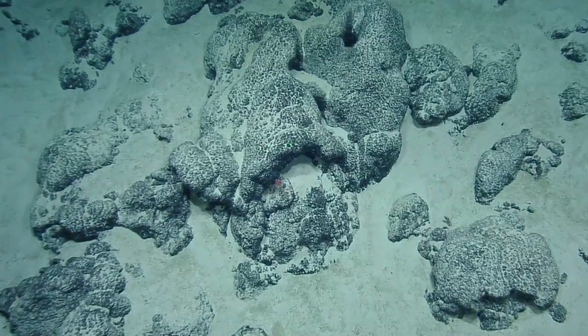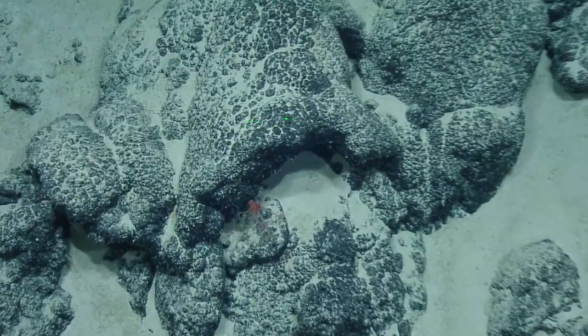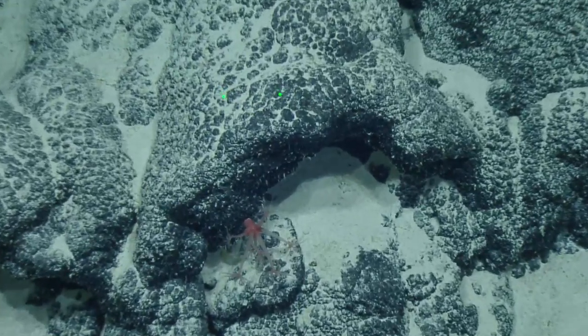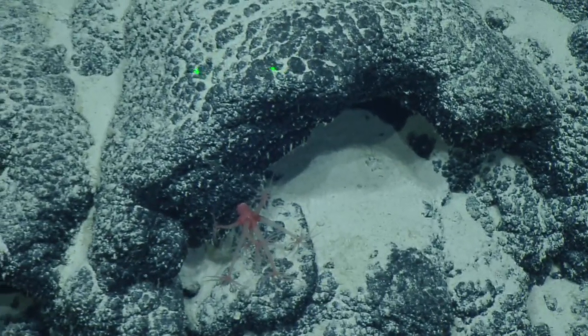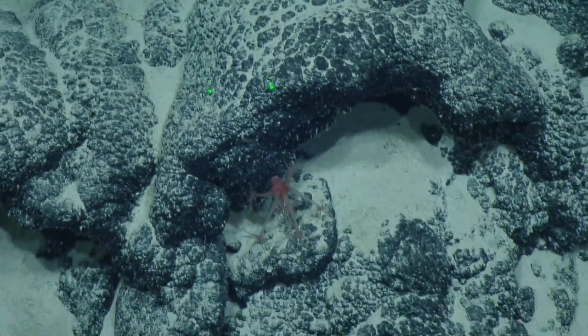Looks like we got a little baby anthomastus here, a little mushroom coral. That one has particularly long arms. That might actually be pseudo-anthomastus, given how long those arms are.